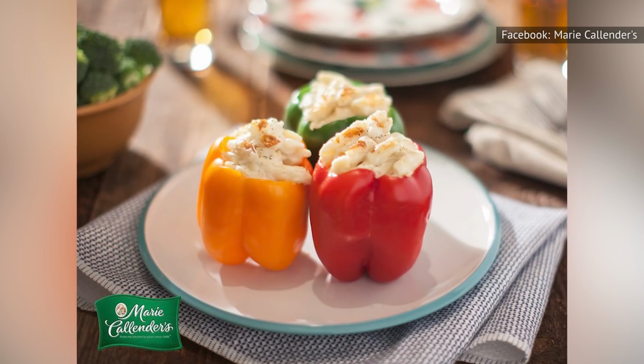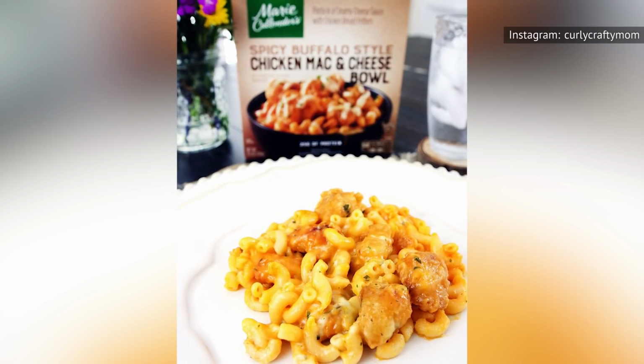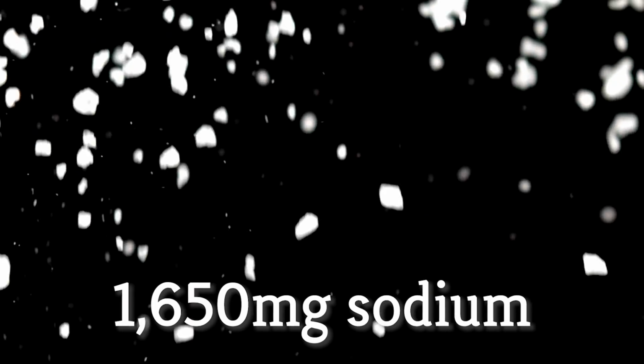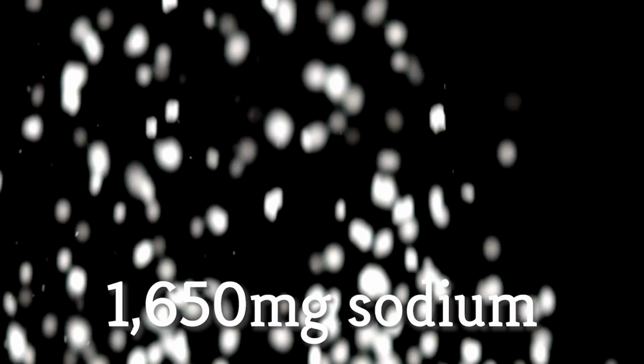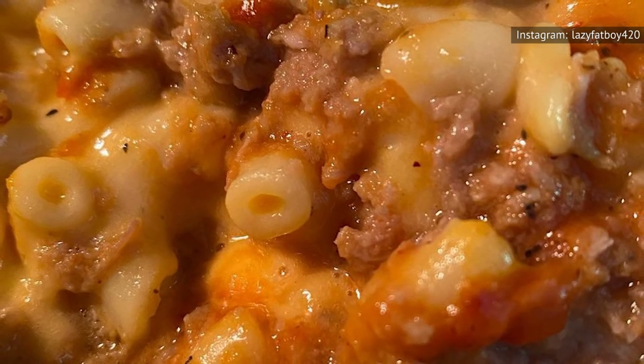The calorie count is higher than some of the previous dishes, and it's also worth noting that this also comes with an almost outrageous 1,650 milligrams of sodium. If you're watching your sodium, this might not be for you.